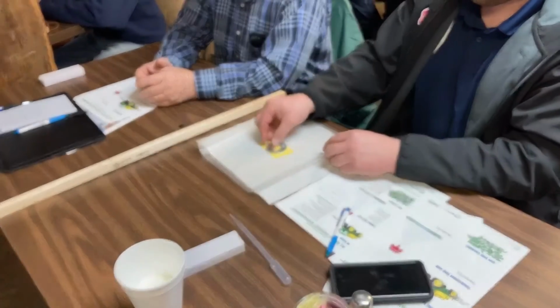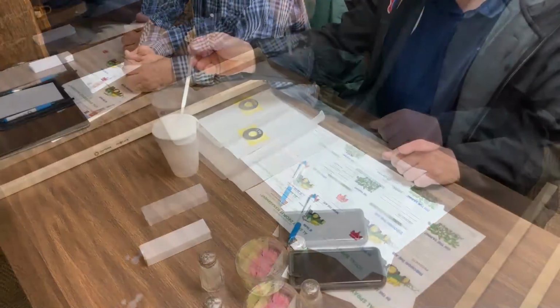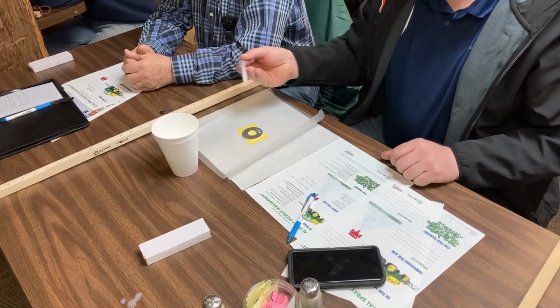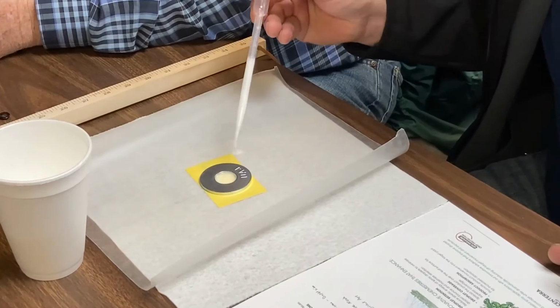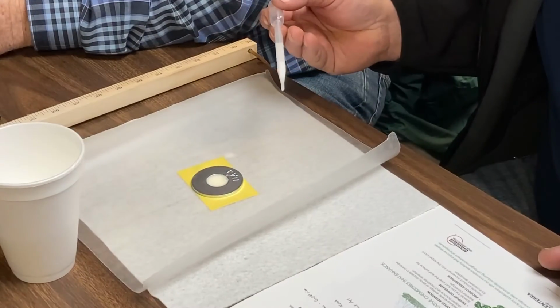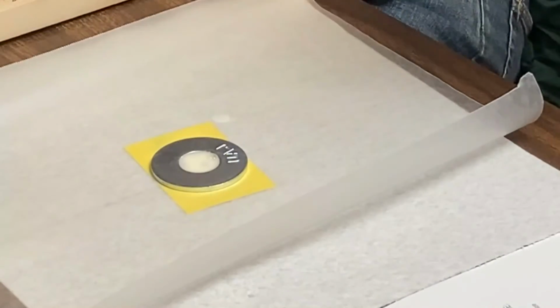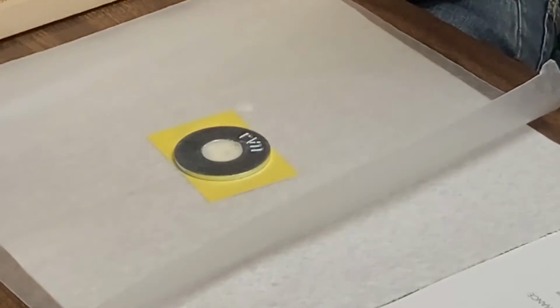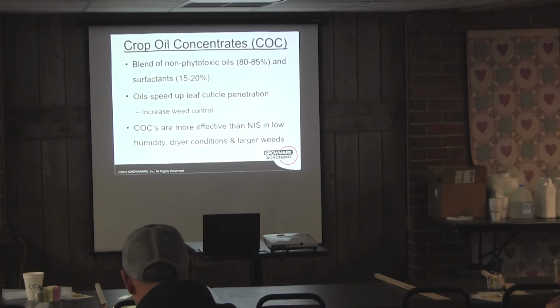Now each of you guys should have a pipette. So in the cup in front of you is COC, crop oil concentrate. That's mixed at a 12 ounce per acre use rate. Take a little bit in your pipette and fill the center of the wax paper. As I'm going through this, as soon as you see something happen, make sure you tell me. So go ahead and fill the center of the washer, just fill it up. And as soon as you see something happen, tell me what happens.